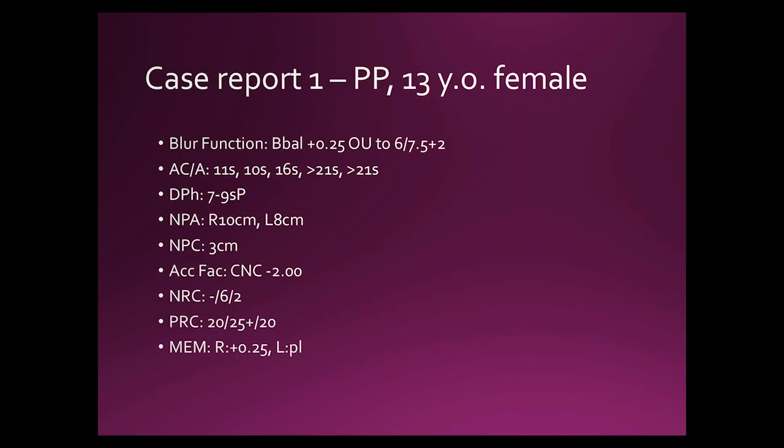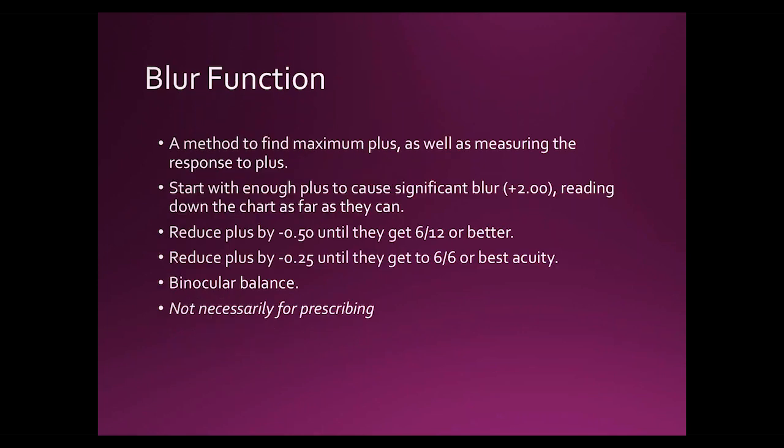I probably should talk a little bit about what a blur function is, because my experience is that not a lot of the students we have through actually know what one is. So I'm quickly going to talk about blur function. I'm not going to read everything out there. You can look at the slides later. But it's essentially a technique where you overplus the person and then you wind it down until they get to 6/6. And then you do a balance between the two eyes at that point when you get to 6/6.